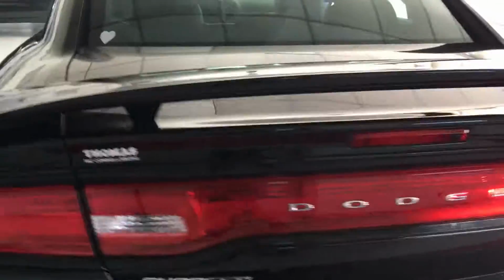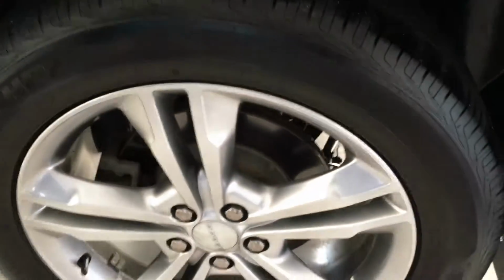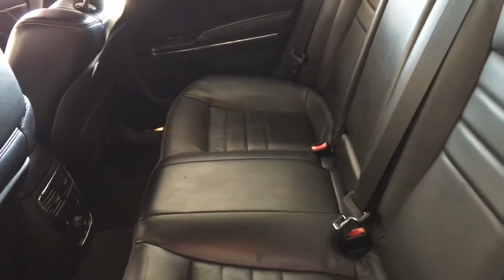A little better traction, a little better handling. You've got a nice wing here, comes with the sport pack. Again, just to show you, the matching tire, full wheel, resurfaced rotor, no scuffs or scrapes on that wheel either to speak of. Go ahead and open up here behind the driver's side, just to show you the rear seat area. Safely supports 5 people, ample leg, hip, and shoulder room there for the rear occupants.